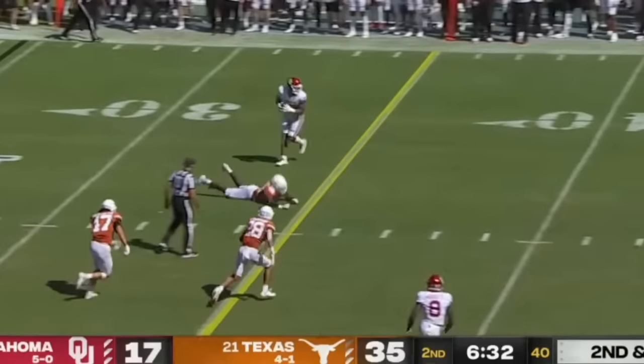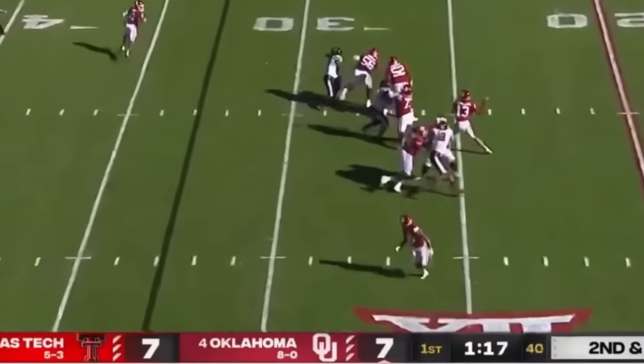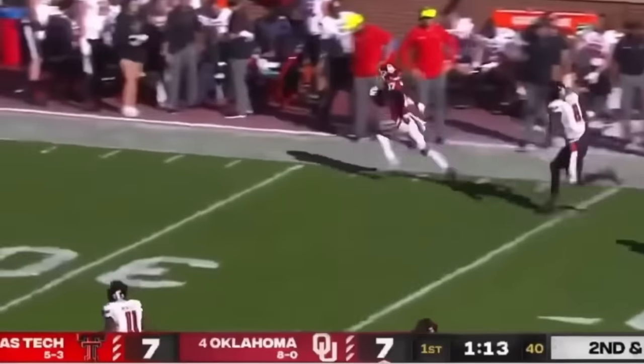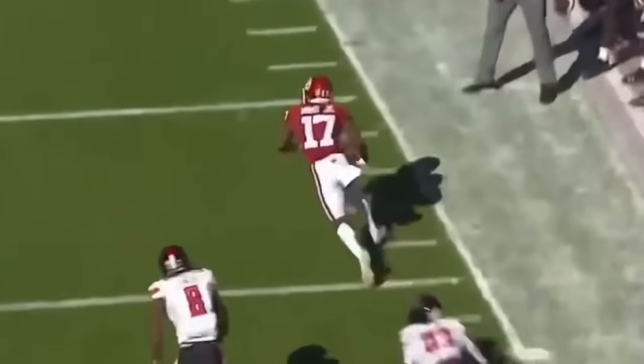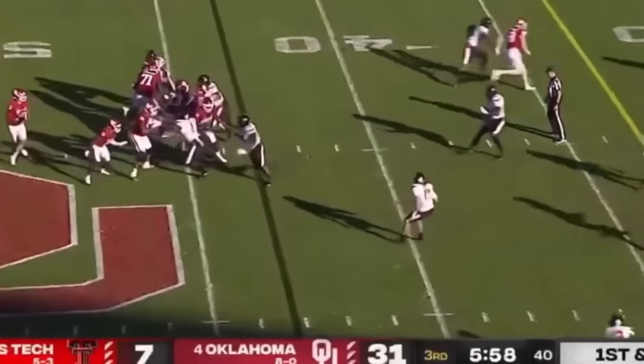Williams delivers across the middle, and the catch is made. Homa. Now, they have thrown it a lot, and they will here. Williams puts it on the money to Mims inside the 40-yard line. Just an absolutely perfectly placed football outside for Marvin Mims. 17, they lead 31-7.